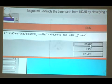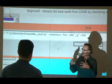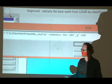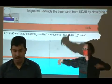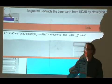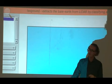Start. So when you press start, lasground is running. So what does lasground do? It takes all the points, and because wilderness means a certain thing, it means use a grid with size 3. It puts a grid of 3 meter size over all the points. And it drops all the points in this grid. And in every grid cell, it keeps the lowest point. And says, you are a ground point.